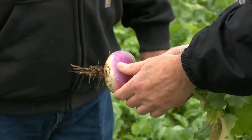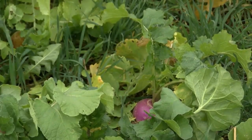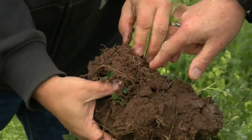And winter camelina, I didn't even know what that was until today. What is that? It's basically an oil seed, and I guess they make jet fuel out of this when they make the oil. And I just planted it. I found it on Green Cover Seeds. We planted it, and it's really taken off. So this is something that we're really going to look into next year.